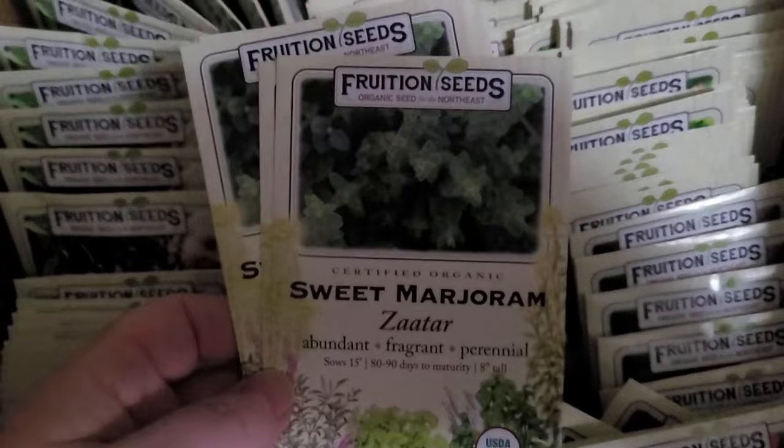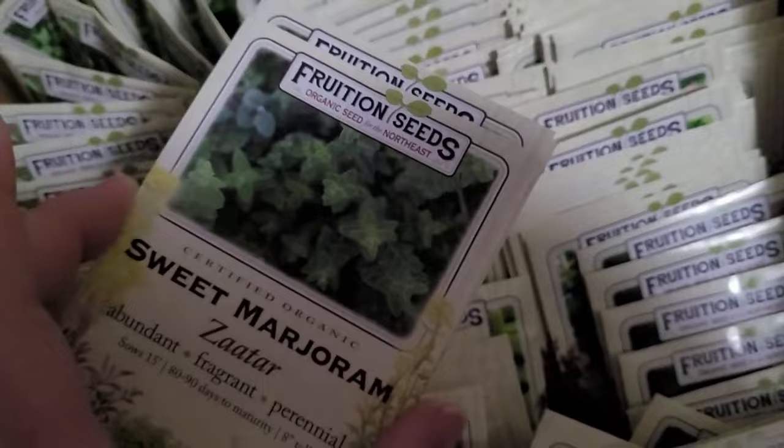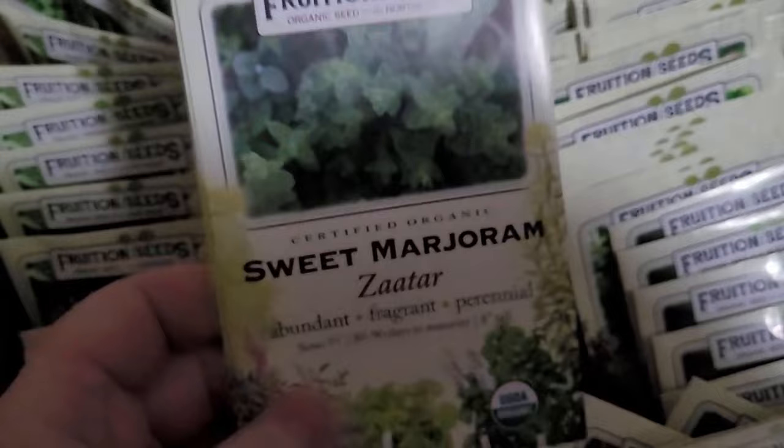And I've got sweet marjoram, which is very similar in appearance, scent, and flavor to oregano. It's a little bit more mild and a little bit sweeter. And this is also a perennial. And we're starting those indoors about 6 weeks before the last frost.